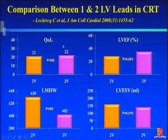Now, his pilot study shows that although there's no difference in the quality of life for 2 versus 1 LV lead, there is evidence of a better gain in ejection fraction, and also there is a further reduction of left ventricular end systolic volume by use of the 2 LV leads. Although there is a trend but insignificant reduction of the quality of life score. So that means a better quality of life score.